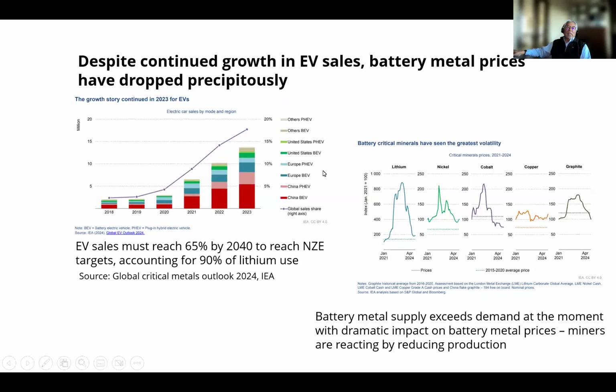On the left side, you see the sale of electric vehicles, which is coming from the International Energy Agency's report on global critical materials. And there's also other reports that you can find looking at battery electric vehicles and how they impact the strategy to approach net zero carbon emissions. That's what NZE means here. And you can see that the numbers are going up. And the last report I looked at from IEA said that if you looked at all factors considered, the one bright spot in terms of targets for NZE was the incorporation of electrification and battery electric vehicles into the equation.